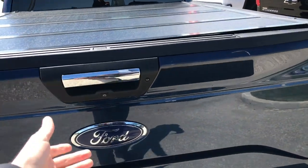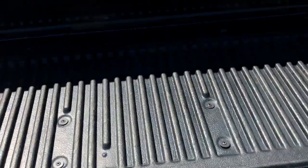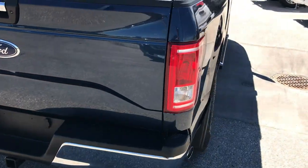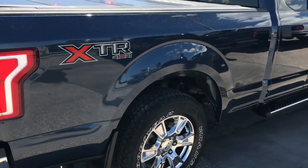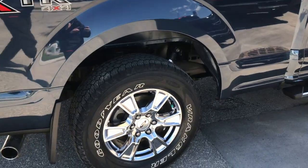So taking a look inside the tailgate, you do have your spray-in bed liner, so of course you don't have to worry about any scratches or scuffs in your box. That is already protected and ready to go. We're going to take one more good walk around this truck, and as I mentioned, look at the paint. You're not going to find any blemishes. This thing just came out of detail and it's in really great condition.